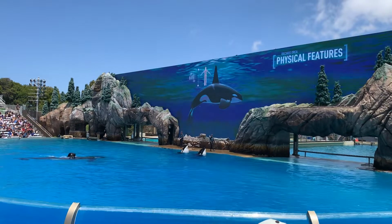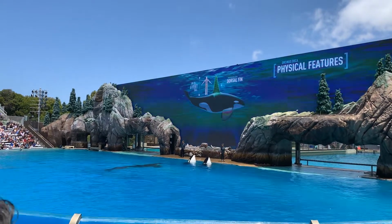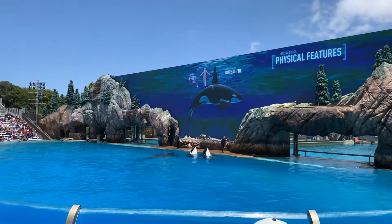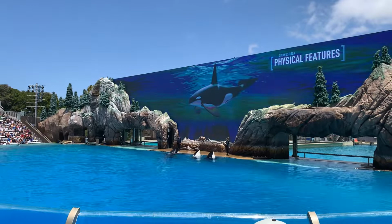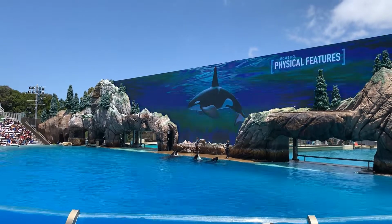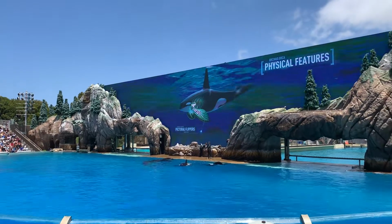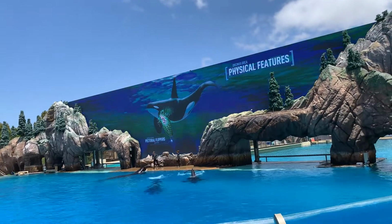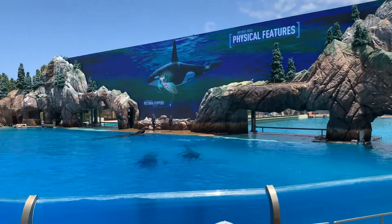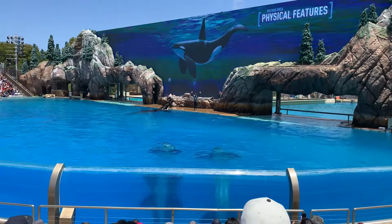The fin on top of the orca's back is the dorsal fin, which helps stabilize orcas as they swim and can help regulate body temperature. Now, dorsal fins have no bones or muscles inside of them, which is sometimes why you see them curve. This is unlike the pectoral flippers on either side of the body, which are used mainly for steering and stopping. They have five bony digits inside of them, much like the human hand.